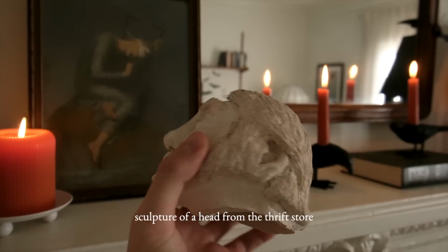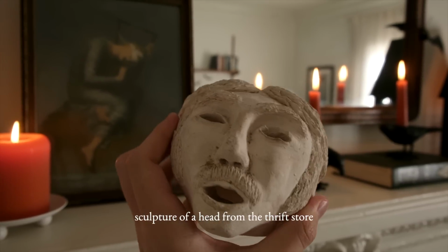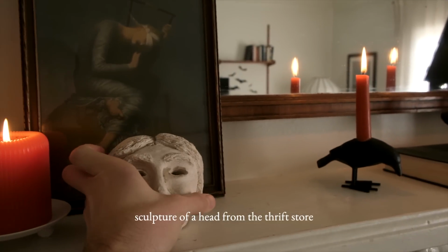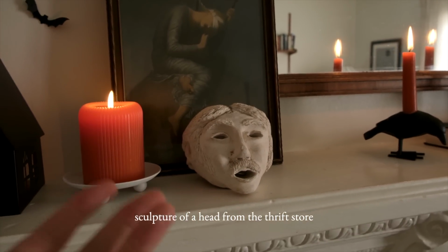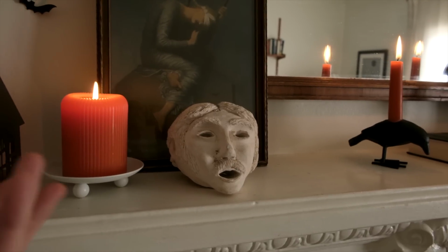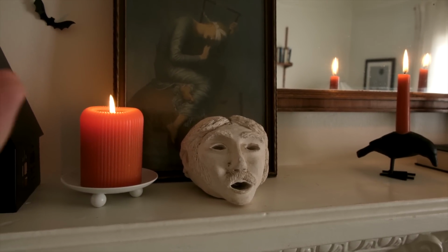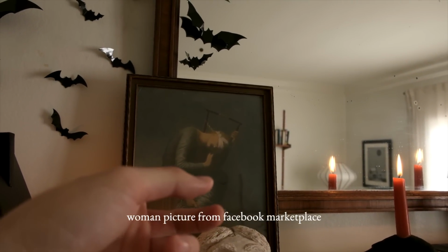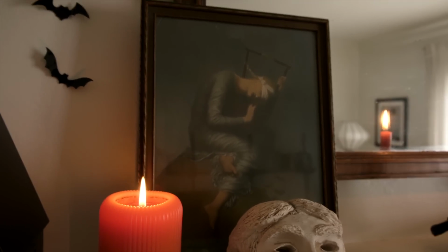And then kind of similarly, up here, I have this little sculpture of a man's head that is also very scary, but weird and cool. And so I thrifted that probably a few months ago, not for the intent of using it for Halloween, but it totally makes sense in this context because it's really weird. And then this picture I got off of Facebook Marketplace. I didn't originally buy it for Halloween, but it totally works there.